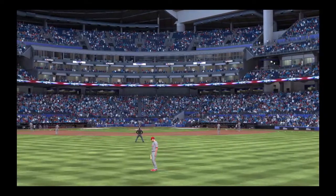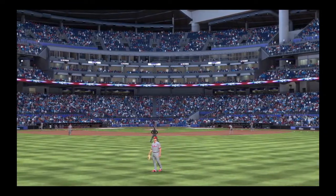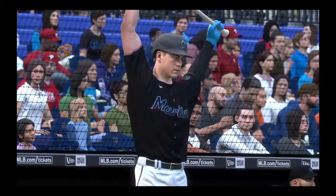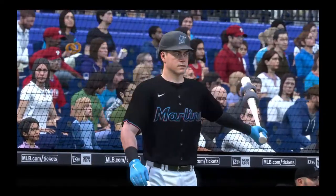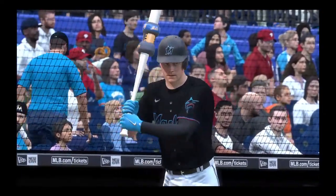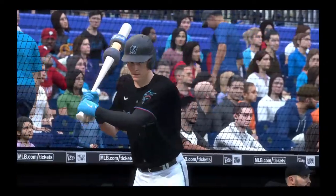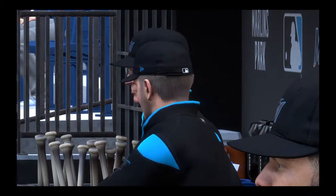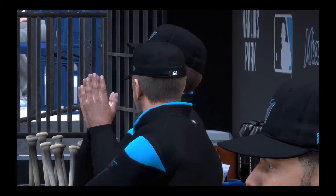Welcome back to Miami as we check in with Heidi Watney. Matt, during the commercial break, I had a chance to catch up with manager Don Mattingly about the Marlins' offensive production, and flat out, he was very pleased with the quality of their at-bats. Yes, they've only scored 1 run, but he said they've done a great job of forcing the pitch count up, and he thinks that's going to lead to more offense for them as this game goes on. Thank you, Heidi.